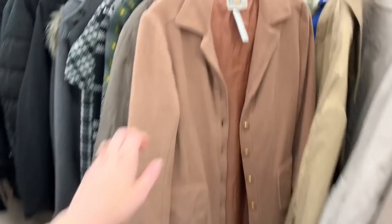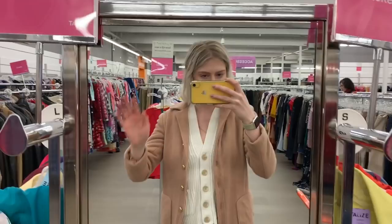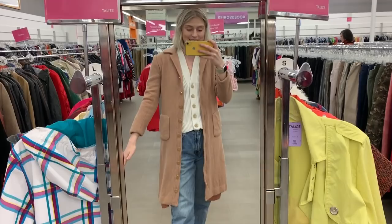Dang it, this one's too small, but oh, it is so freaking pretty. Again, these mirrors are too short for me. I bend down, way too small. It looks like a child's coat on me, so definitely not getting this one, but I really wish I was.